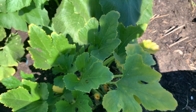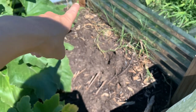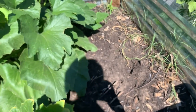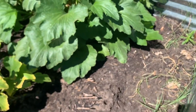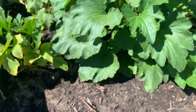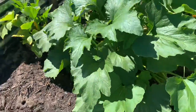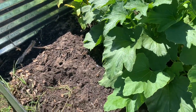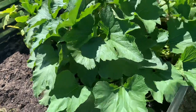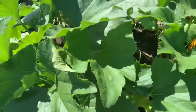This yellow crookneck squash, it's not looking great. I had three more squash and zucchini plants planted right there. But unfortunately, I think vine borers got a hold of them because they started fizzling out really fast. And I don't think I'm going to be replanting those, just because I have family that has tons of squash and zucchini and we've just been getting it from them this year. So we've been very blessed with that family sharing.